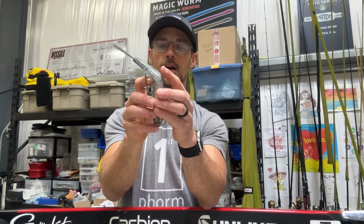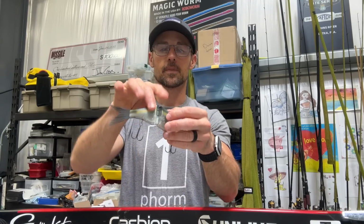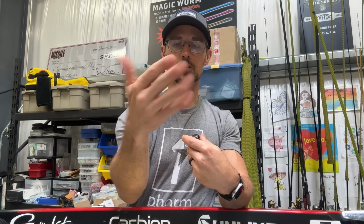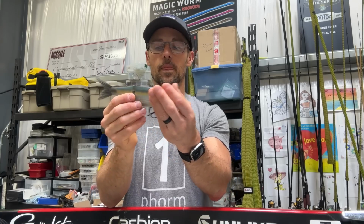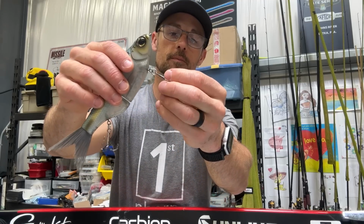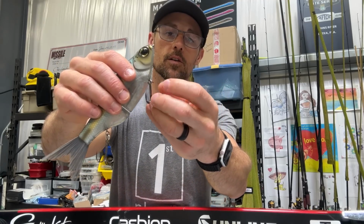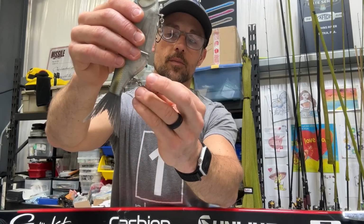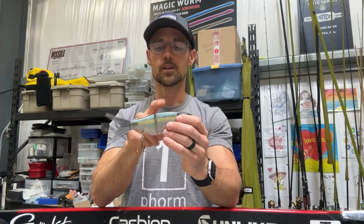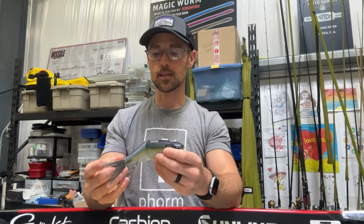So you see how wide that tail swing is. That's what makes that thing turn back and forth. It'll do 180s, basically back and forth. And you can see it's also got the rotating hook swivel. I love this because the bass can't get any leverage once you hook them, because this is a big chunk of plastic, so they can't get any leverage on it.